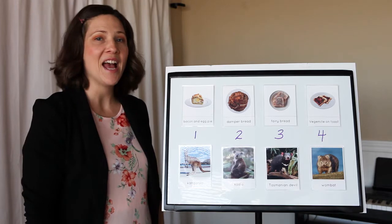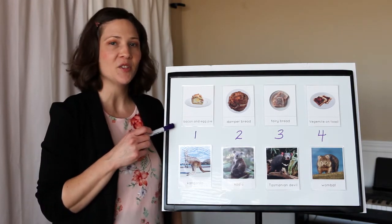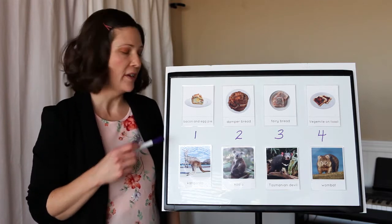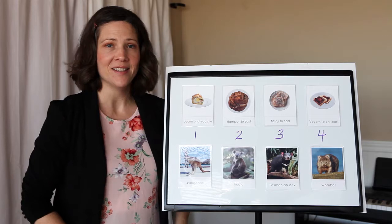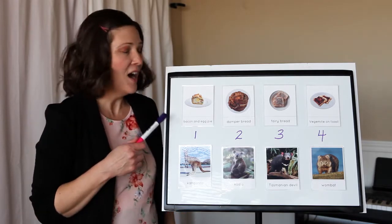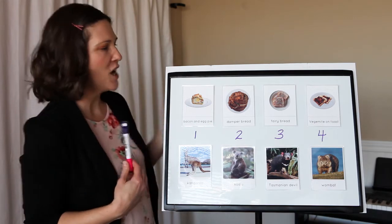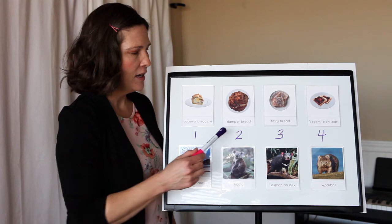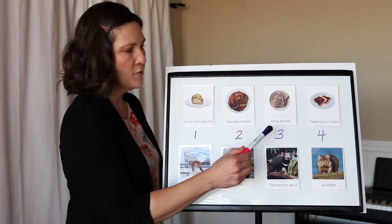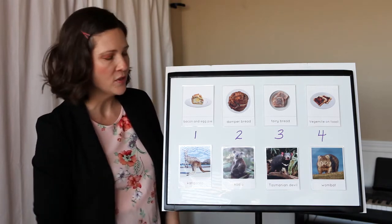Okay, and now I want to know what kind of food you would like to try for lunch from Australia, and what kind of animal you would most like to see. So Australia has some really fun foods to try. We have bacon and egg pie, damper bread, fairy bread, or Vegemite on toast.